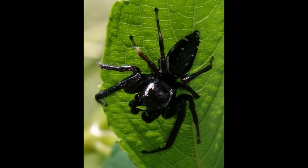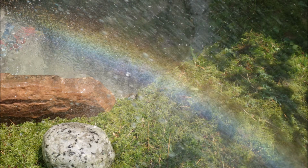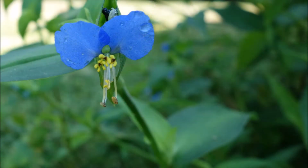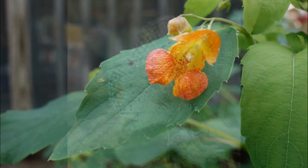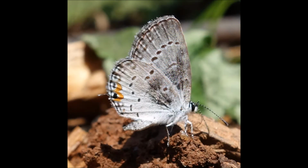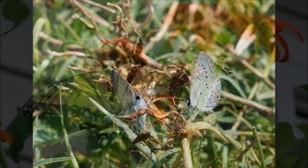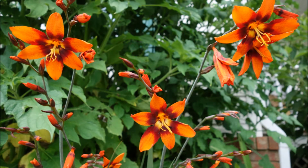I think it's pronounced Paraphidippus jumping spiders, right beside my new water garden where I played with rainbows, a damaged but functional swallowtail, and the dayflowers are so cute. And I think the jewel weeds are precious. I studied a couple of Cupido comyntas butterflies flirting with each other. A couple of eastern-tailed blues right there. A swallowtail.